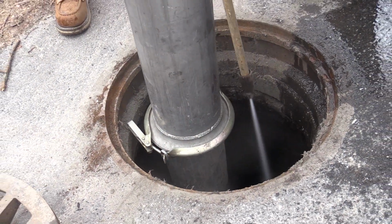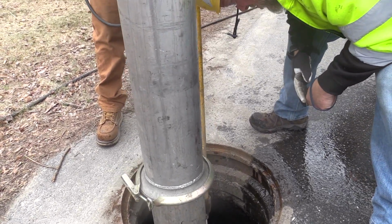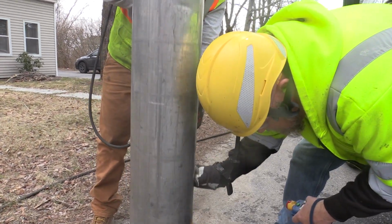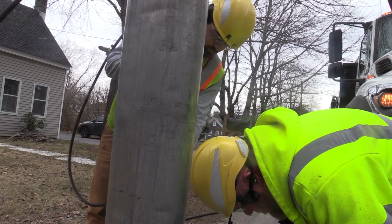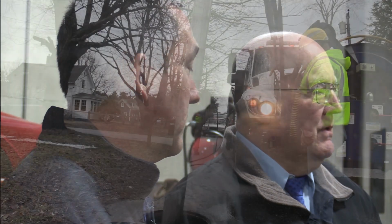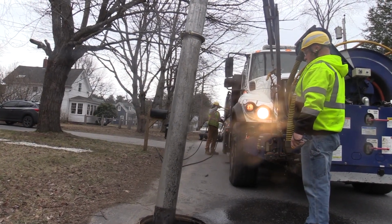And we use it also, I think, right, to jet out some of the storm drain piping. Again, it's not only the basin that gets full of stuff. Sometimes the piping has sediment or whatever in there, and you want to keep that clean and running smoothly. Again, we have a lot of stormwater infrastructure, catch basins and piping and that type of thing that really needs maintenance.